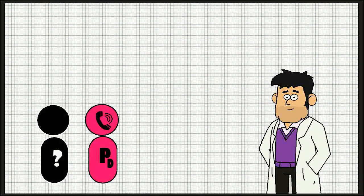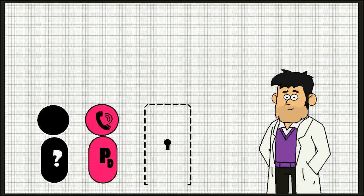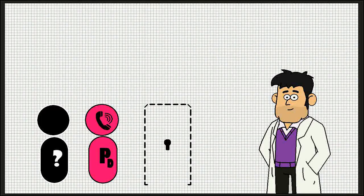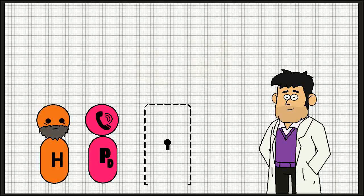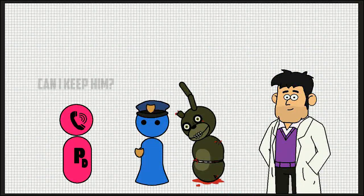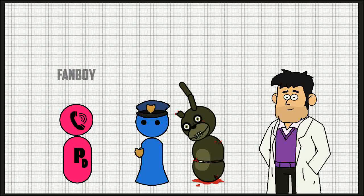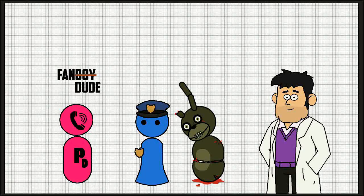He also told us that a guy who helped design the building tipped him off to the existence of a hidden safe room. This guy he's talking about is most likely Henry. Just like in FNAF 6, he's working behind the scenes, setting everything up. Phone Dude loves the pizzeria's dark legacy and the mystery surrounding the murders. He's basically a fanboy, or should I say, fan dude.